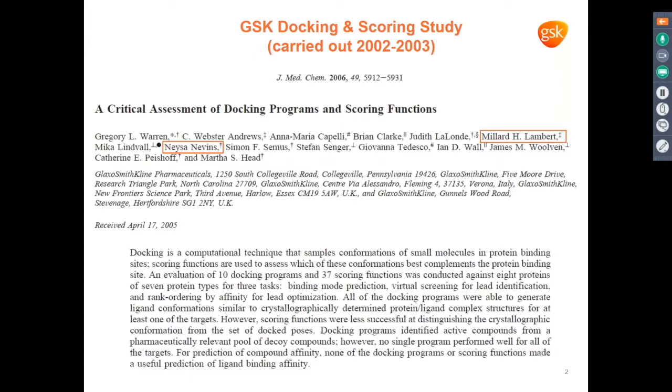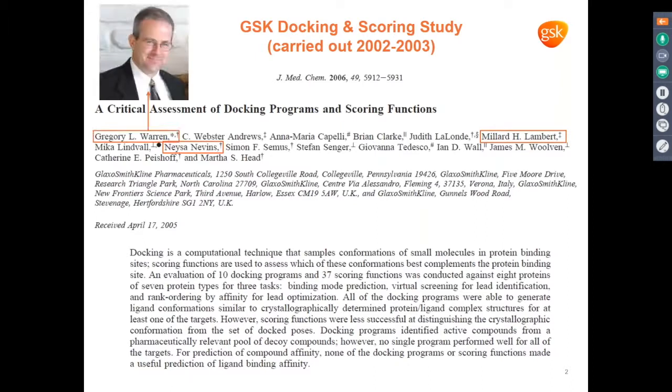It really got us realizing that we had a lot of work to do. This paper came about in large part because a lot of us each ran a program and did a docking challenge against 8 different targets. A lot of us weren't familiar with the targets, so it was kind of blind in a sense. Then Greg Warren, who's sitting right here in the front row with me, did a lot of work along with Marty Head to take all these results, get under the hood, and do a careful study of the work we did, and it was published in 2006.